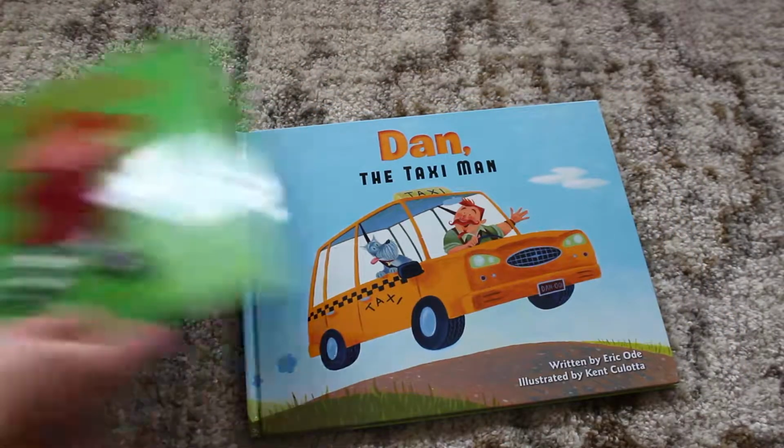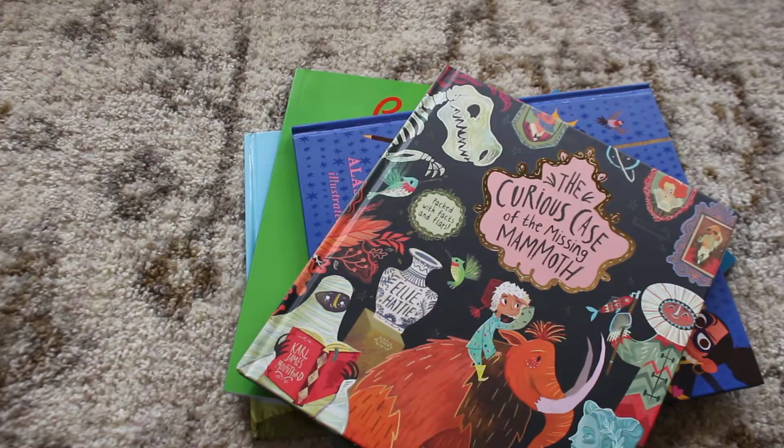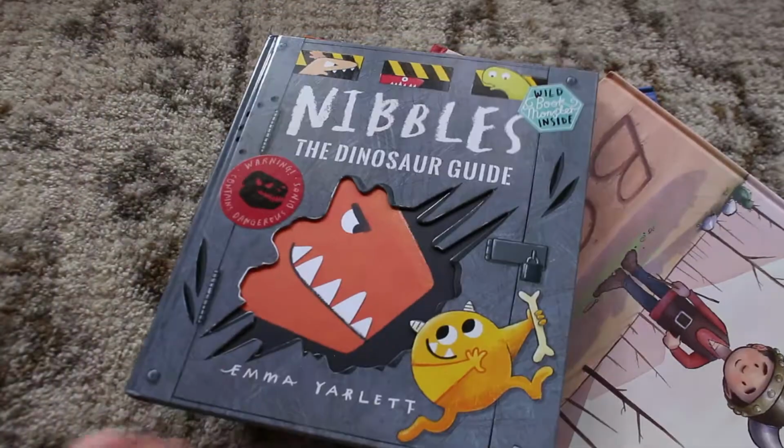So these are just some of my favorites. I mean, there's so many out there. But if you are looking for some great read aloud books with your kids, I would definitely check these out.